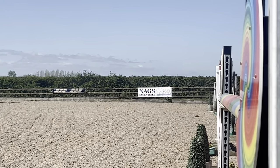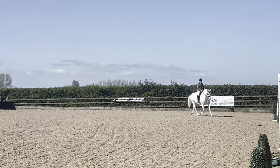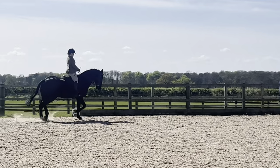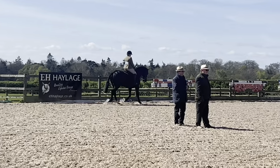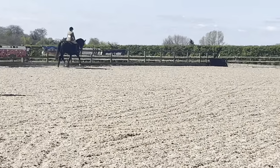I need to hold my hands up. I just need to get him going forwards in a nice, steady and fluent kind of outline and shape, working over his back, and not look like I'm kicking and smacking. It should just look effortless. And actually, looking at the footage, it's pretty good.